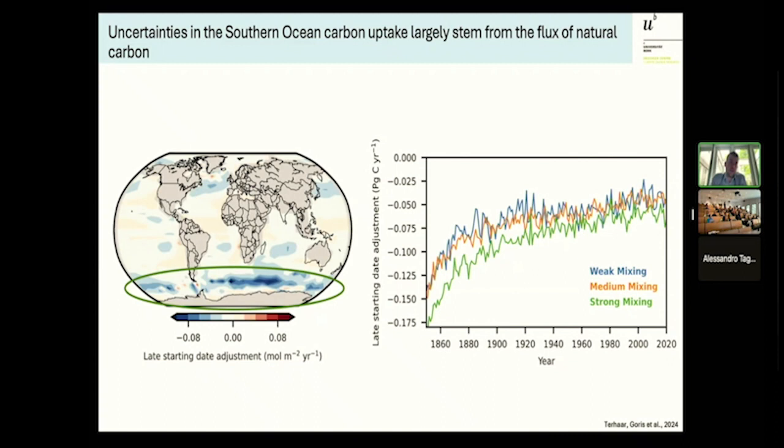But at the beginning, because one just starts in 1850, it has a small difference compared to its spin-up at the time. Then the difference decreases with time, because atmospheric CO2 increases so much that a difference of 10 ppm isn't that much anymore in relative terms. I hope that made sense.